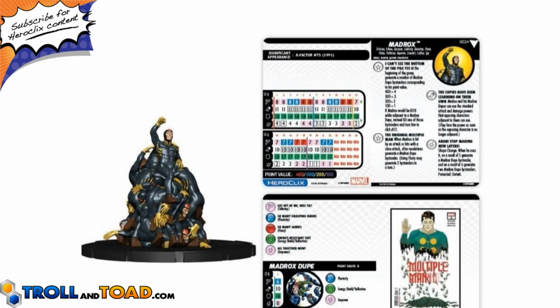And then Arg, Stop Making New Layers. Shape change. When he uses it, and the result is a 5, generate a Madrix dupe bystander. And on a result of 6, 2 Madrix dupe bystanders. Protected: Outwit. So let's break this down for you. Basically what this means is that you're generating a Madrix dupe on a close hit, and when an opposing figure close damages you. You're generating it if you succeed on your shape change roll. So basically, anytime you attack or get attacked, you're generating a dupe bystander. So that's pretty cool there.